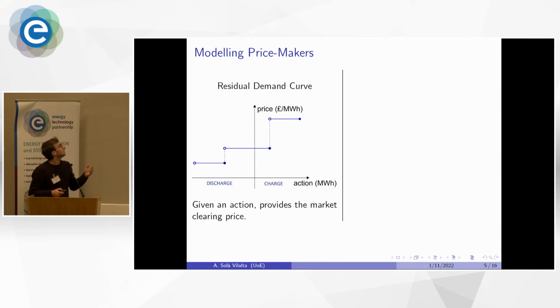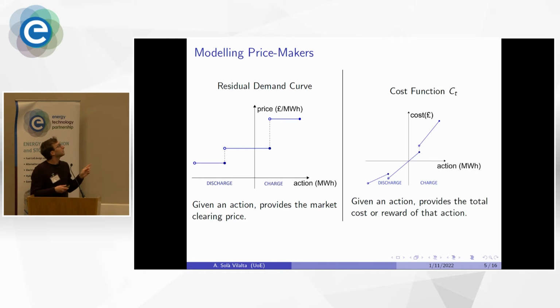In electricity markets, residual demand curves are stepwise monotonically increasing functions, where every step represents switching on or off a generator. We won't work directly with residual demand curves, but with what we call cost functions that are essentially the residual demand curve multiplied by the quantity bought or sold. So the residual demand curve gives us a price. We multiply it by the quantity, so we have the total cost or reward of doing an action after the marginal price increases due to those actions have been taken into account.